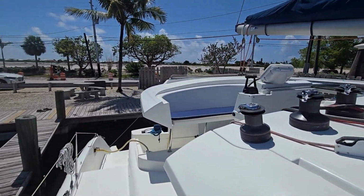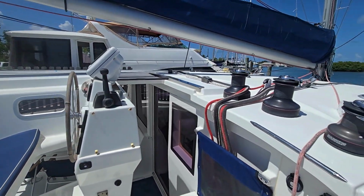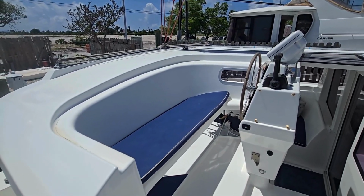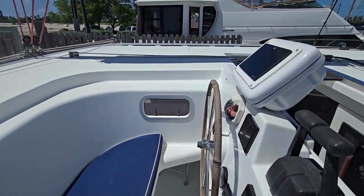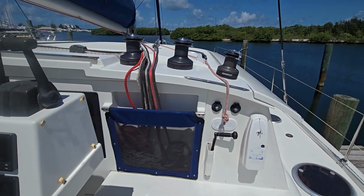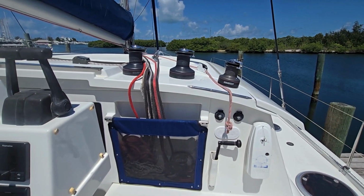Very open helm. The Fountaine Pajot were the ones that came up with this split helm design, which is super handy and ergonomically designed. And the seat here can seat 3, maybe even 4 easily. Of course, all these electronics are new here. Got electric winch to handle. All the lines run back here, so very easy for single handing.